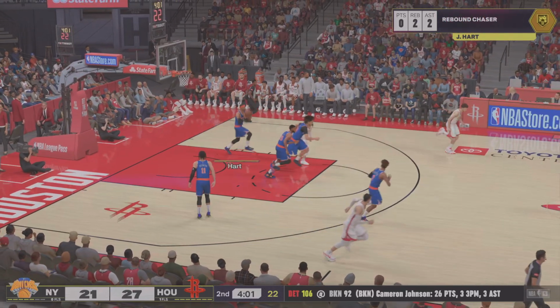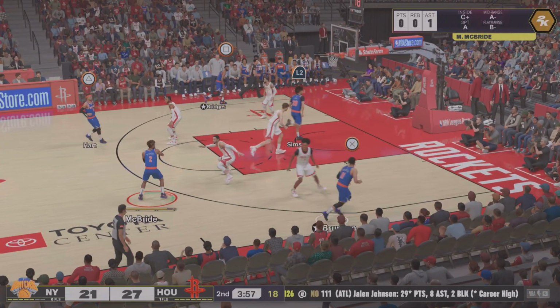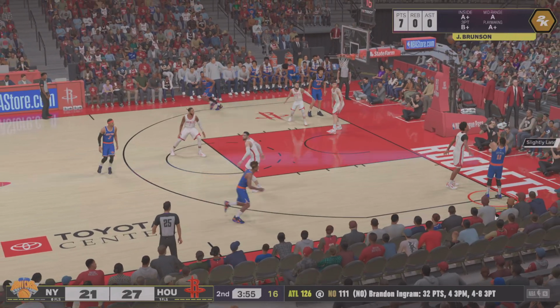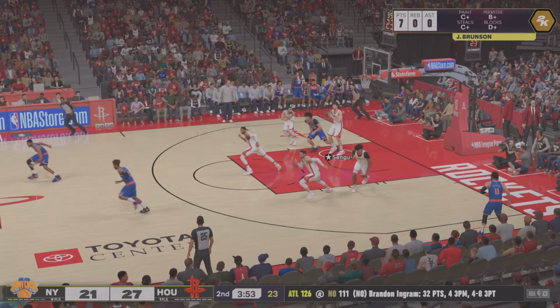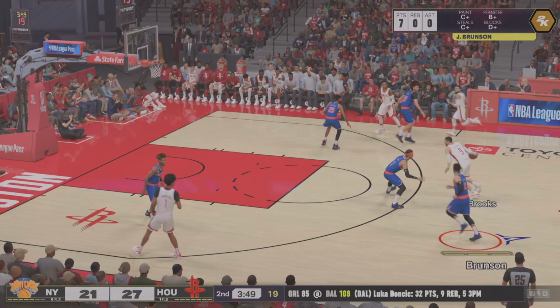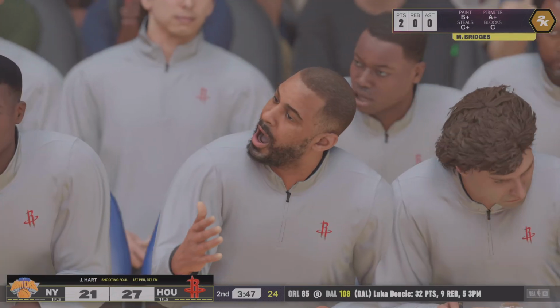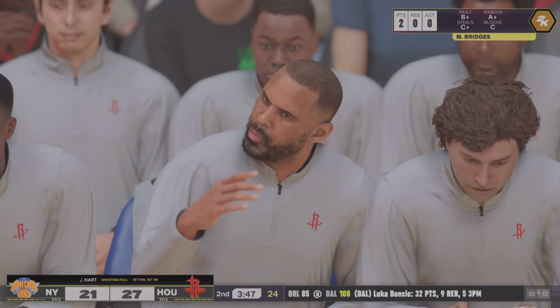VanVleet can't get it to go. Knicks trail by 6. And Brunson has it in the corner. Misses the 3. And it's VanVleet with the ball for the Rockets. Their biggest lead of the game was 9. And foul on the shot. He'll shoot 2 at the free throw line.